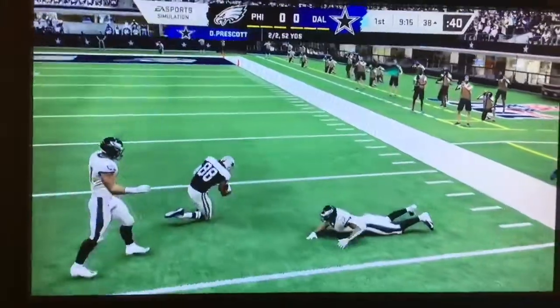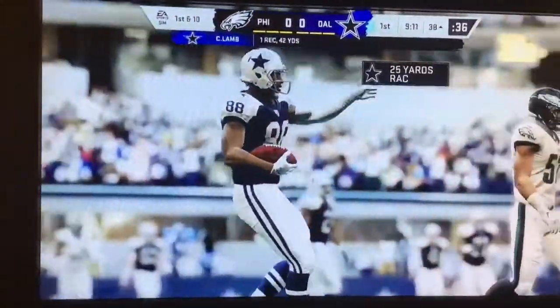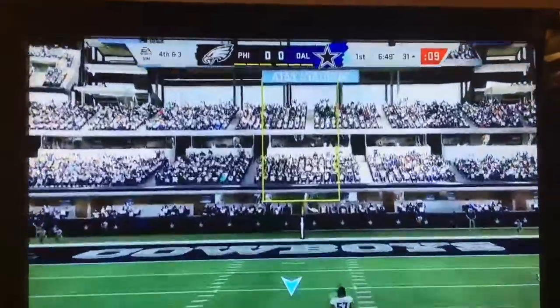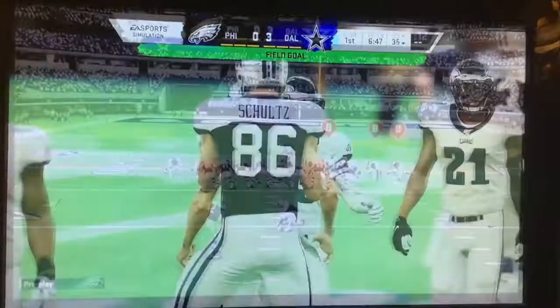CeeDee Lamb down the field for a large gain down the sideline. 42 yards right there for the rookie from Oklahoma. The drive would stall out, though, but Greg Zuerlein in for the field goal, nails it from 48 yards away to give the Cowboys the early 3-0 lead.